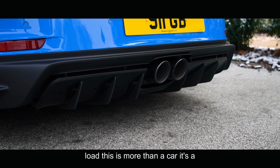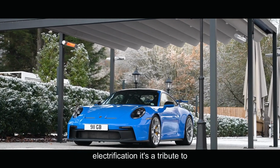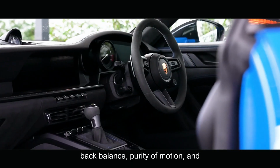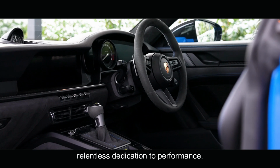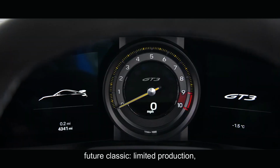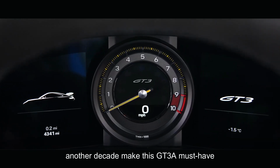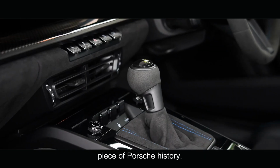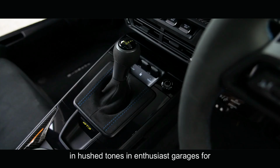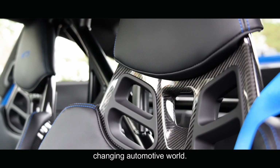This is more than a car, it's a statement, a middle finger to the idea that performance can only come through electrification. It's a tribute to everything that made Porsche a legend: lightweight engineering, balance, purity of motion, and relentless dedication to performance. For collectors, this car is already a future classic. Limited production, obsessive demand, and the fact that naturally aspirated engines may not survive another decade make this GT3 a must-have piece of Porsche history. It's the kind of car that will be discussed in hushed tones in enthusiast garages for decades to come, not just for how it drove, but for what it represented in a rapidly changing automotive world.